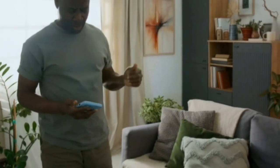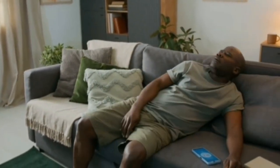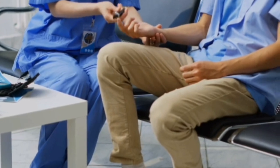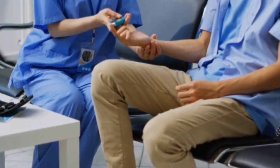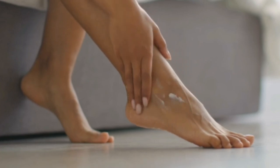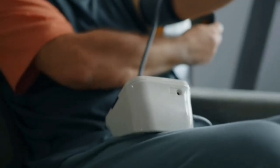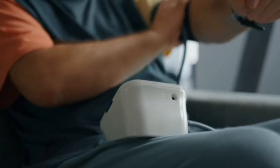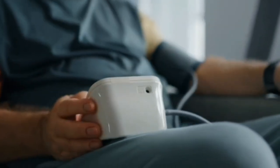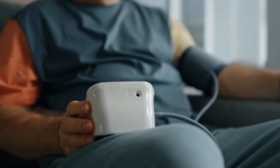Uncontrolled diabetes can lead to serious health issues, including heart disease, kidney damage, nerve damage, and vision problems. Regular checkups with healthcare providers are essential for monitoring and managing the condition. Annual eye exams can help detect diabetic retinopathy early, preventing severe vision loss. Proper foot care is critical to avoiding ulcers and infections, which can lead to more severe complications if left untreated. Additionally, managing blood pressure and cholesterol through a combination of diet, exercise, and medication helps lower the risk of cardiovascular problems, ensuring a healthier long-term outlook.